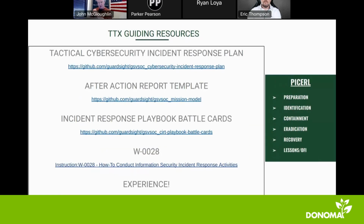Here are some of the resources that I talked about. There's a couple really good resources here that you want to take a look at. The first one will be that GitHub Calm. There's an IR plan up there. This deck is also up there so that you can look at that. And the mission model is an after action report template that you can use.